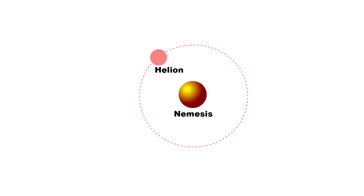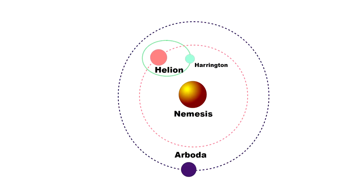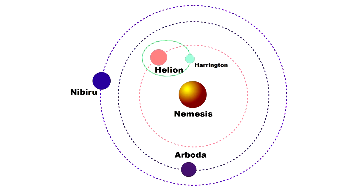The nearest planet to Nemesis is Helion, a bright gaseous planet, and here is its moon, Harrington. Next out is Arbota, the lonely fast mover in the system. And in the outermost orbit around Nemesis is Nibiru, which according to the ancient Sumerians means the planet of crossing. And finally, furthest out from the Nemesis dark star is Nibiru's moon, Farada.